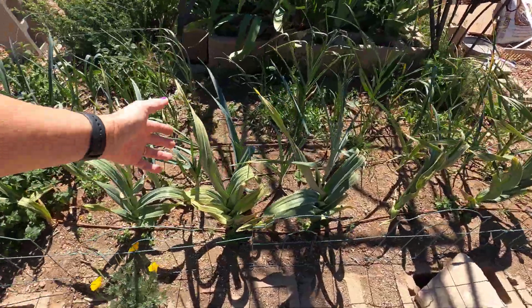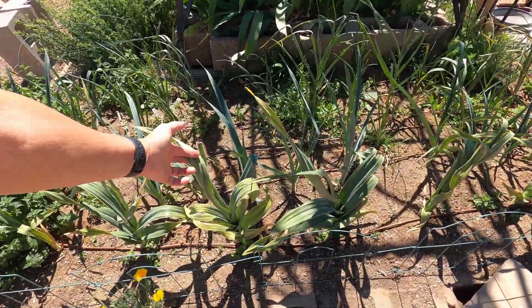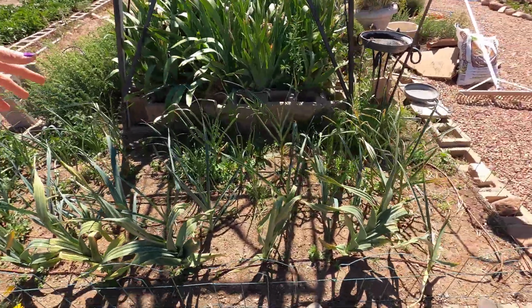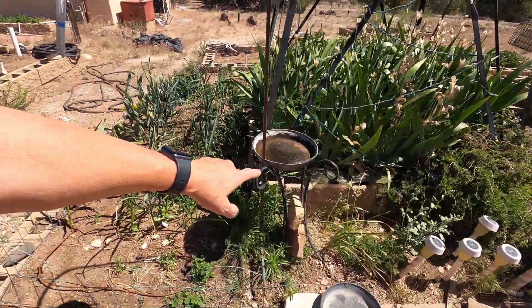These are elephant garlic, regular garlic. There's some onions in here. There's some leeks in here. This is going to water soon, and it'll fill up.